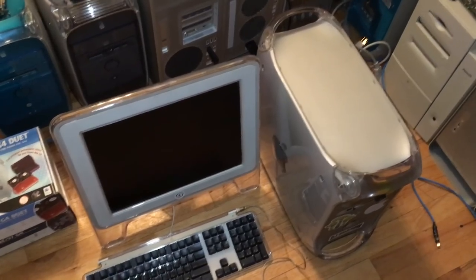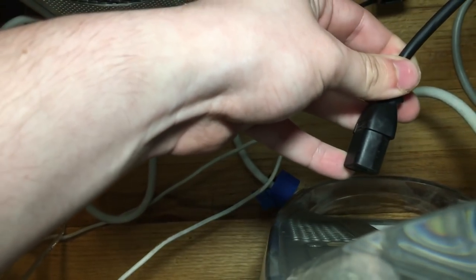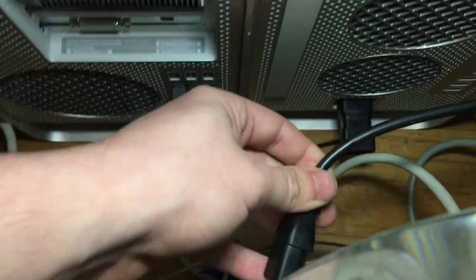Okay, so everything that needs to be hooked up except for the power, which we will plug in now and pray we don't hear anything other than a good power supply. And this cable's too short. Yeah. All right, we'll slide this back some.